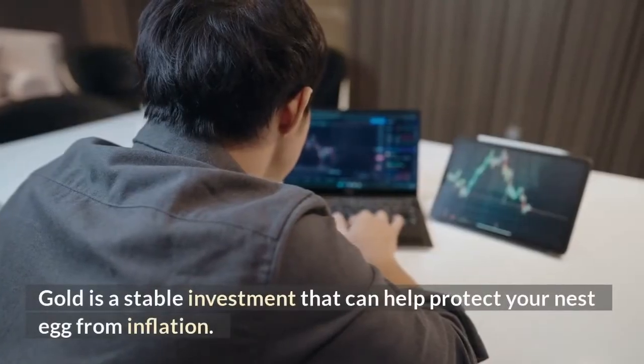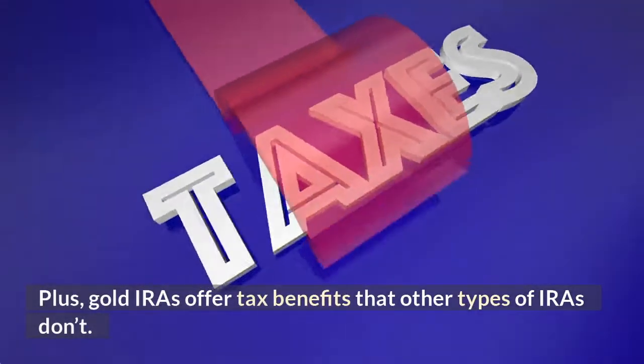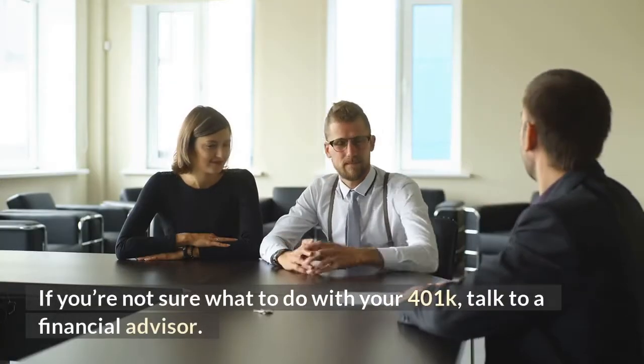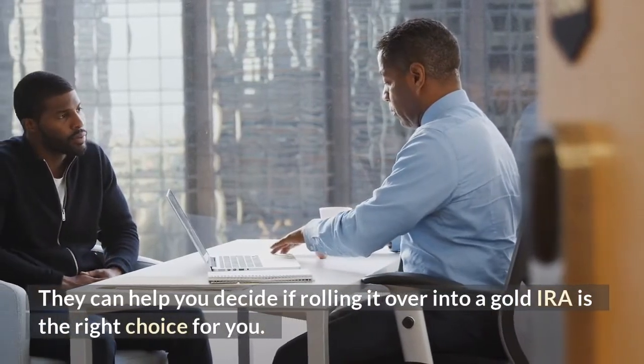Gold is a stable investment that can help protect your nest egg from inflation. Plus, gold IRAs offer tax benefits that other types of IRAs don't. If you're not sure what to do with your 401k, talk to a financial advisor. They can help you decide if rolling it over into a gold IRA is the right choice for you.